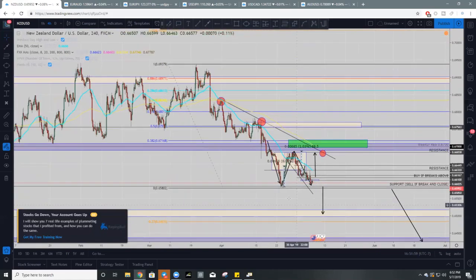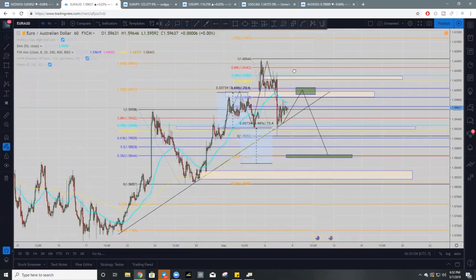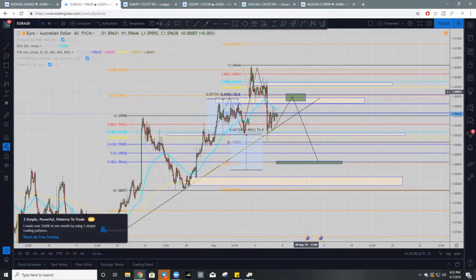And so that's NZDUSD. Next, we're going to be going over EURAUD. This is a pair I do like, okay? Now, guys, understand that the way we're going to approach this pair is a little bit different, because we're actually trying to fully forecast this pair.